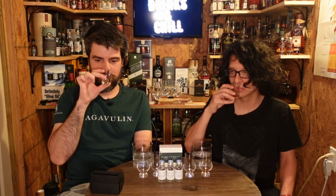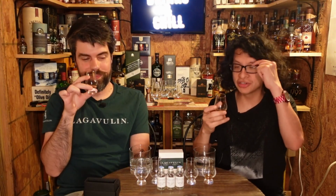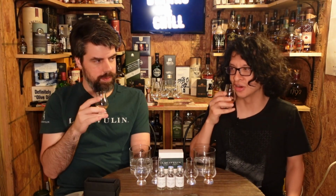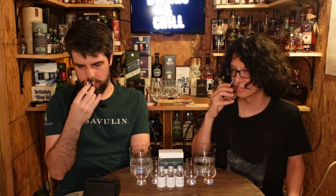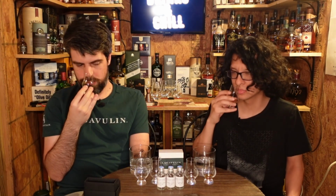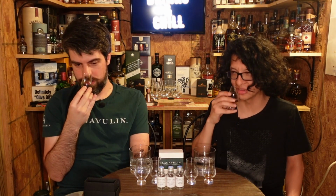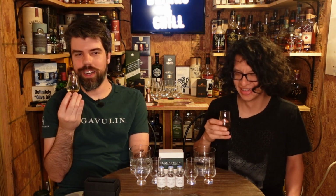Ooh. Okay, for 58.4%, I'm getting no alcohol impact. It's none whatsoever. And this is just a small Glencairn, and I'm getting nothing. It's fruity. I'm not really getting any peat either. I'm getting floral. Okay, so I got some alcohol impact on that one. But if you sniff enough, you'll get the alcohol impact.